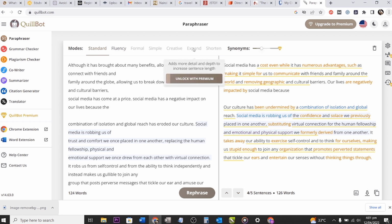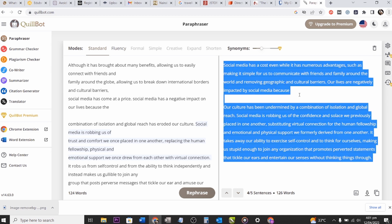And you can expand this word. If you click on expand, you'll be able to expand it. But what I'm using is a free version. You can also shorten, that is, it will shorten the text that's on the left side. It will shorten it, but I'm using the free version. That's why I couldn't do that.